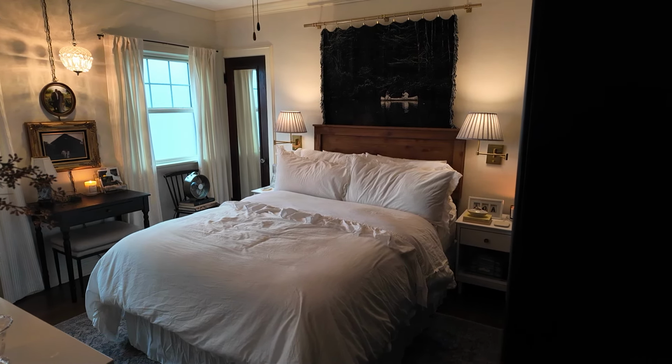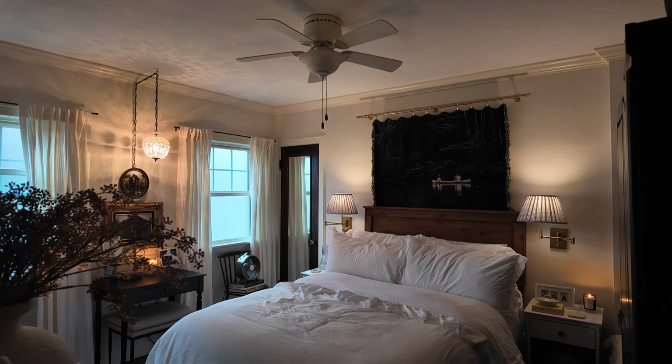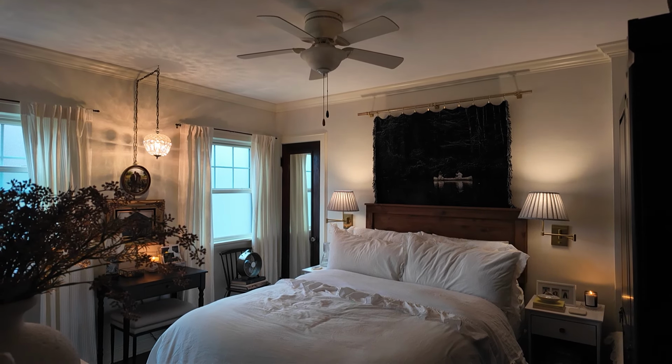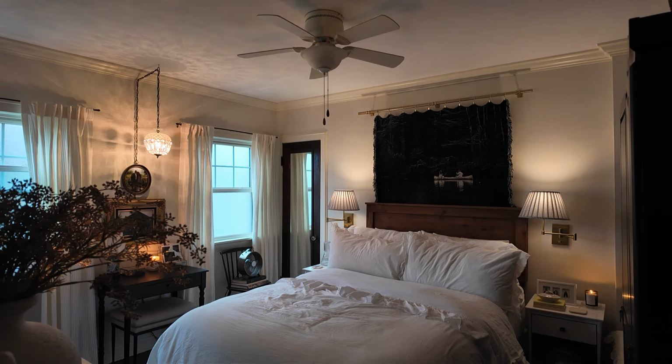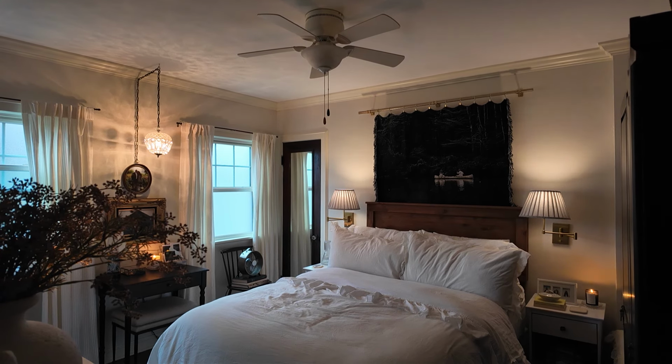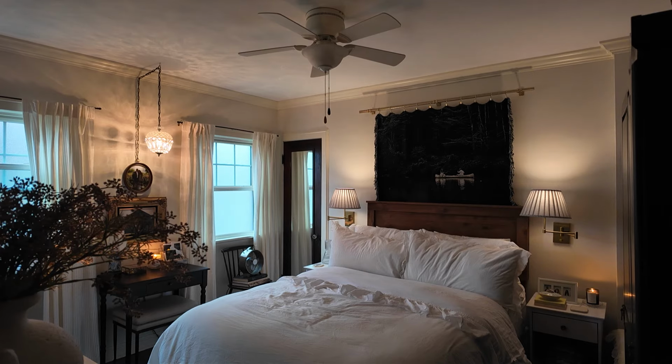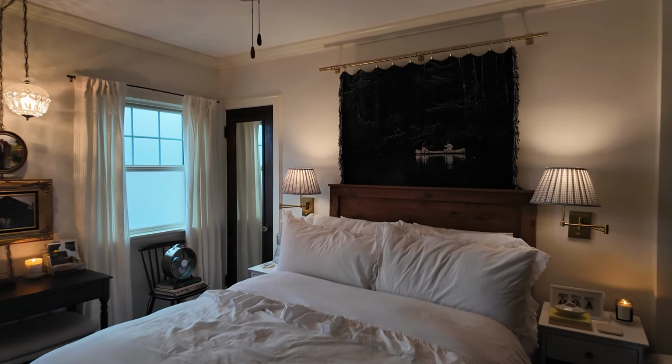We love it. Of course, upon first glance, something that I want to change so badly is the light fixture, but we're not going to. I even found one for $60 at an antique shop. Gorgeous crystal chandelier. It would totally change the whole look of this room, but it's okay. Coming in, we have, again, our new queen bed.